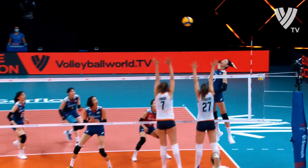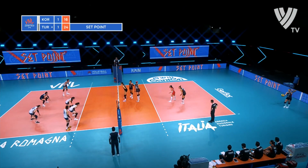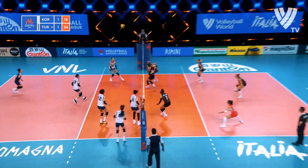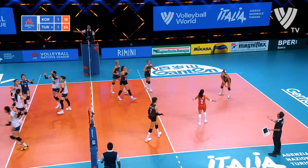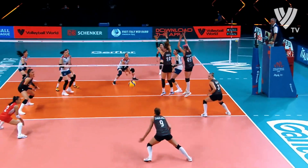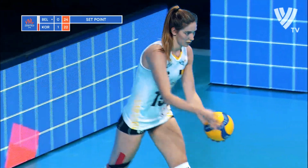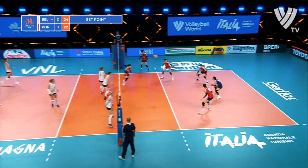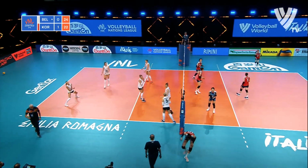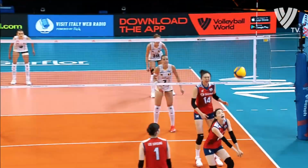You can see, perhaps just here, a good meter or so. 24-16. Serve to the libero. And Kim over the block and in. Precise. Serve. High ball to Kim. She goes straight through hands, right through the block of the Belgian squad.